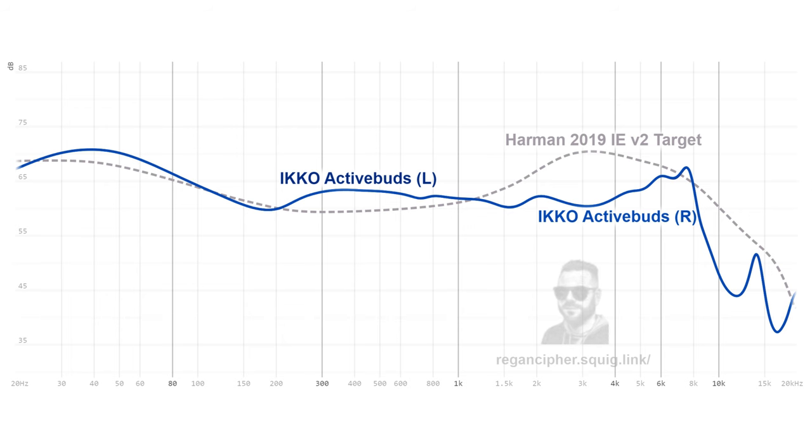When we look at the frequency response measurement, it's kind of difficult to see what IKKO were trying to do here. Bass is slightly elevated, and then you've got this weird peak around 300 to 500 hertz before the upper mid-range practically falls off a cliff. As a result, the sound is really congested. There's not much definition to synths and strings and claps. And the vocals, as you would expect, female vocals in particular, sound like they're being sung through a pillow.